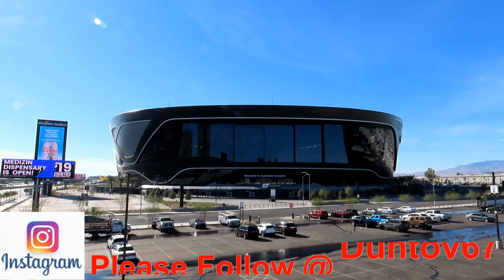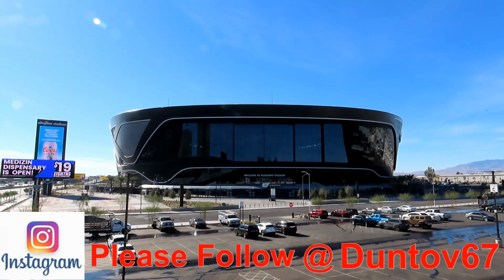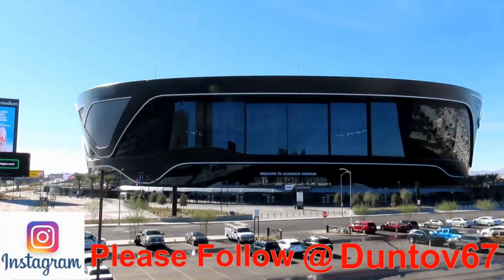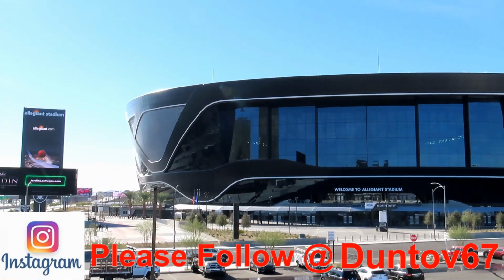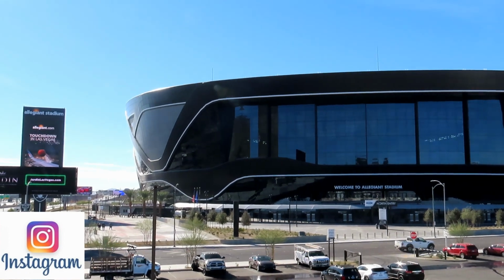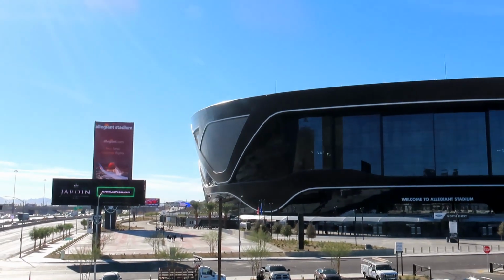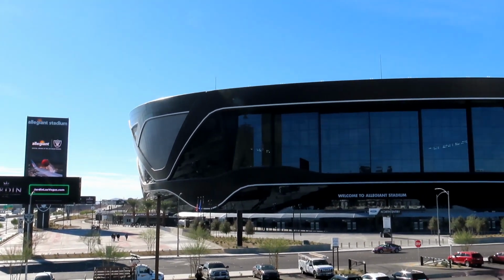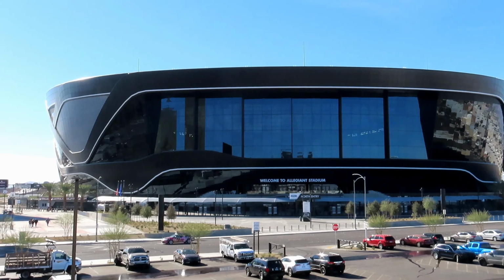Hello, Raider Nation. This is Duntov. Today I'm at the Raiders Allegiant Stadium. So it is Friday, January 15th, 2021. I'm on the north end, on the Hacienda Bridge. So right in front of me is Lot C.